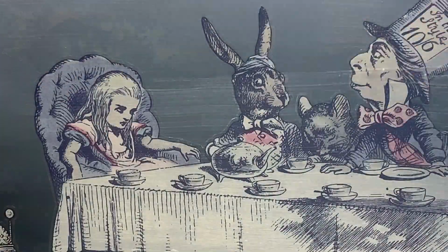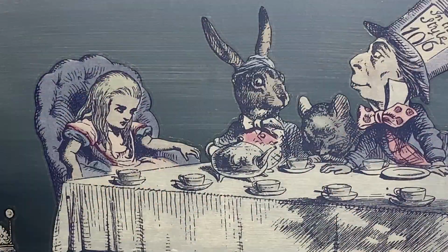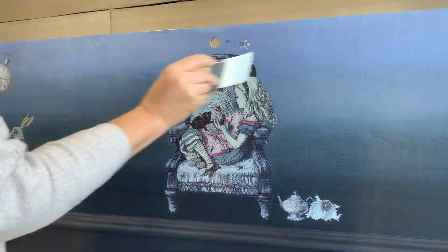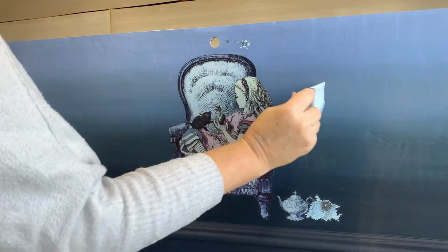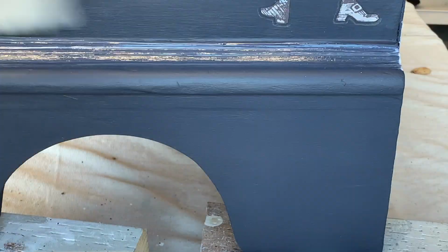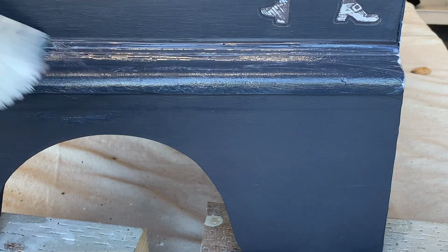I love that transfer of Alice at the tea party. She looks thoroughly ticked off, which is so cool. So yes, some of the paint that we used is silk all-in-one, which has that top coat in it. But I wanted that finish to be nice and consistent, so I just covered everything with that top coat.